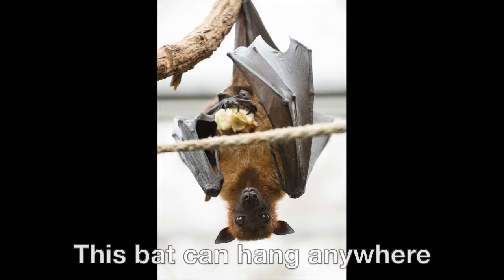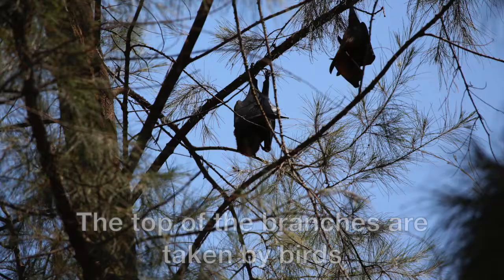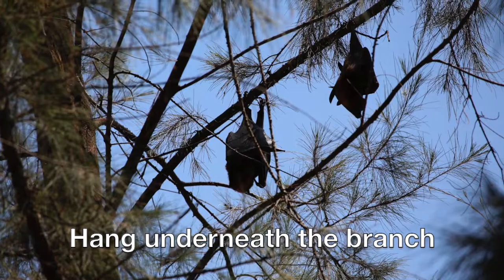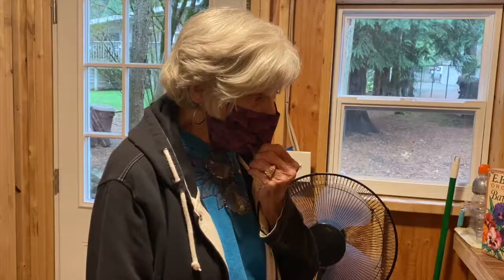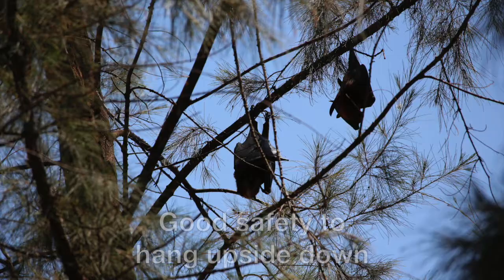One of the reasons is that this means the bat can go anywhere and hang. The tops of the branches are taken by birds, so that wouldn't be a good place. They're underneath the branch, saving space. It's a good safety thing for them to hang upside down, and some of them look like leaves. It's an interesting adaptation.